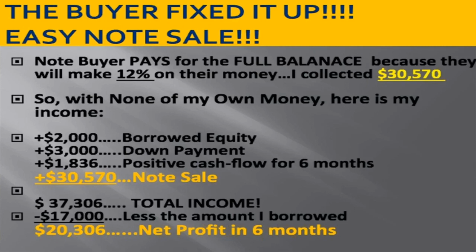So the note buyer paid me the full balance of what was owed after 6 months. And what was owed was roughly around $30,570. Remember, I made a really short note. It was a 12-year note. So as he made payments, he paid down pretty good. And I was carrying that note at 12%, which is a very nice rate of return for a note buyer to start out at a face value of 12%. It's very nice. So with none of my own money, here's what happened.